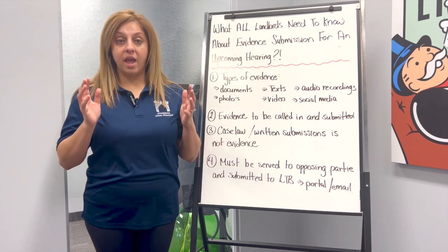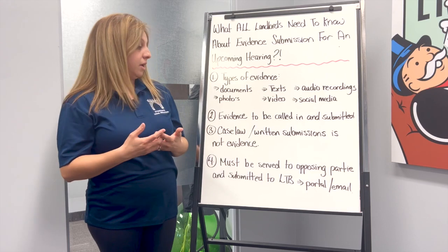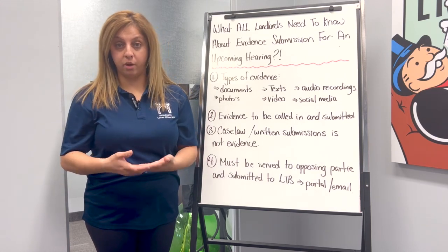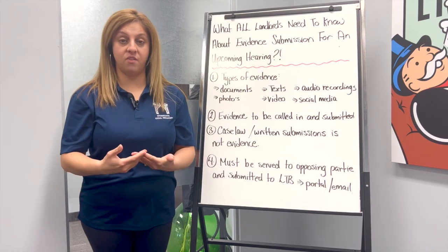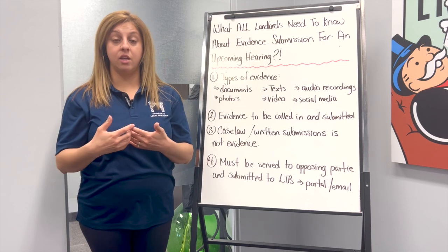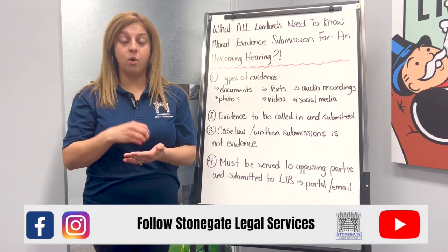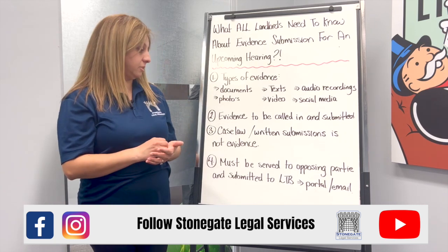Number two, evidence at the board must be called in and must be submitted, included in your evidence package when you're sending it to the board. Meaning, on the day of your hearing, if you're relying on a piece of evidence, you must call it in and include it into the board, which means you've got to inform the adjudicator what it is you're relying on and the relevance of that piece of evidence.